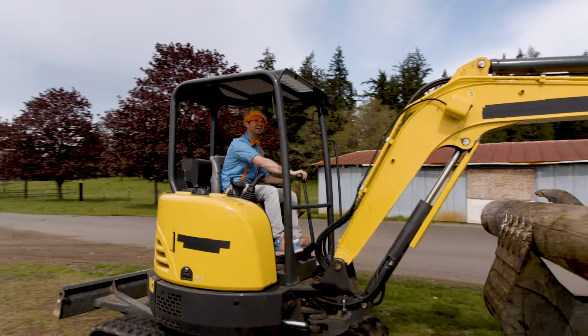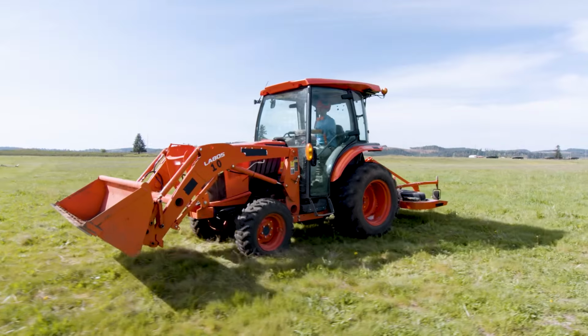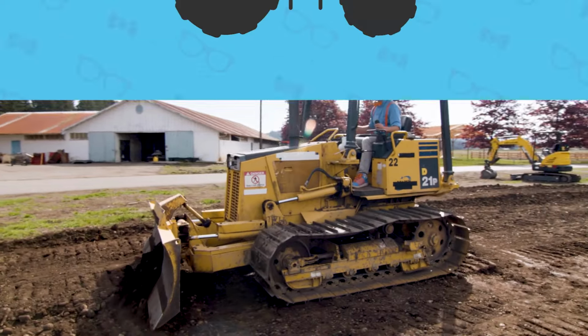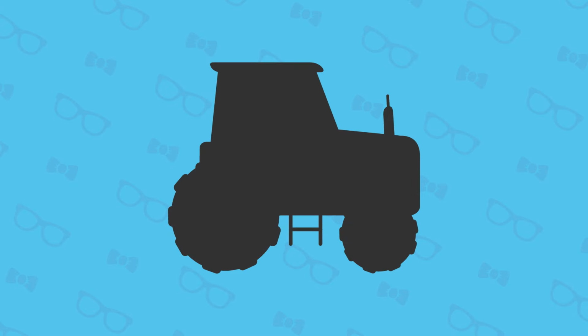Hey, it's me, Blippi. Today, we're gonna learn about some construction vehicles. They are so big and powerful. Can you guess which construction vehicle this is? Let's go find out.